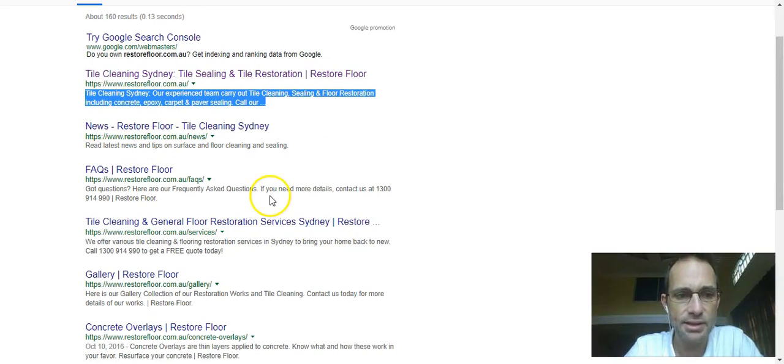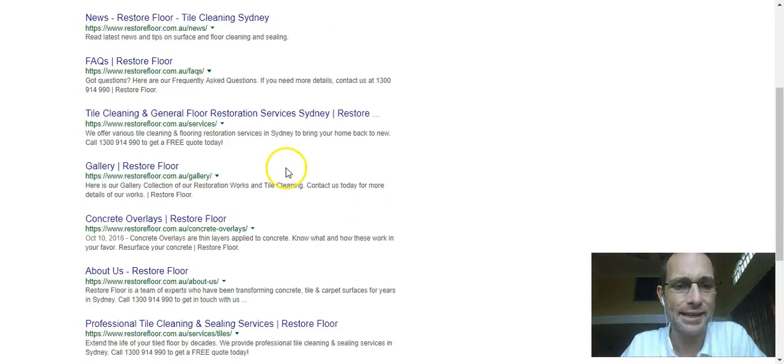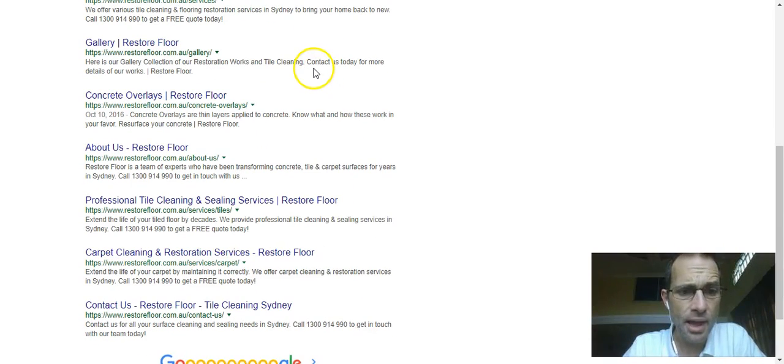Then if you look at these other ones, news and FAQs aren't that important. So it'd be much better to get the pages that are much more service oriented up the top. But on the front page, things look pretty okay.